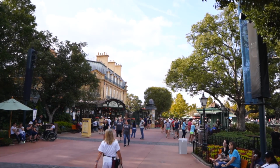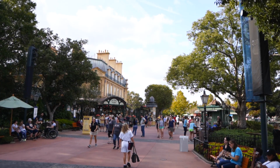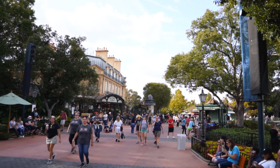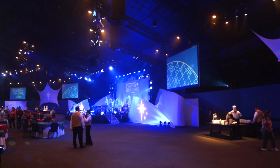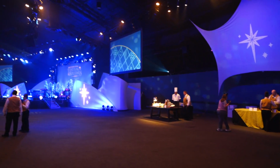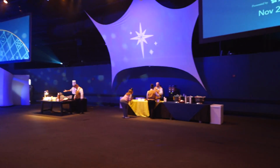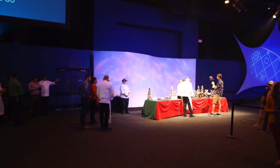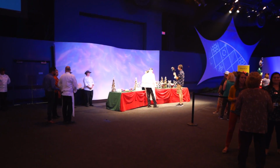So there it was. We've made it back to France. We've made it all the way around World Showcase and seen all the Christmas decorations at all the pavilions. Now it's time to head into our media event. Here we are inside of the media event. Looks like we're gonna have some food. And we have an opportunity to look at some of the food from the festival. So we're definitely gonna be having a look over there, and then some of the merchandise. Oh, this is gonna be nice. I can't wait to look and see.